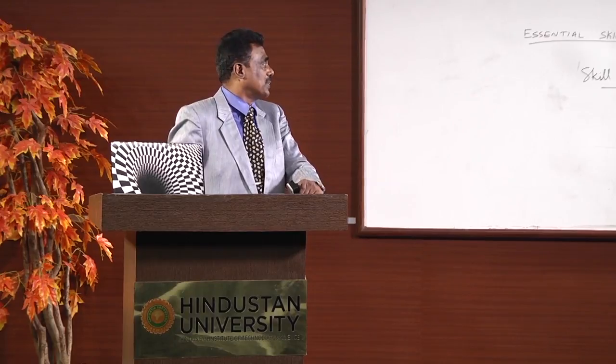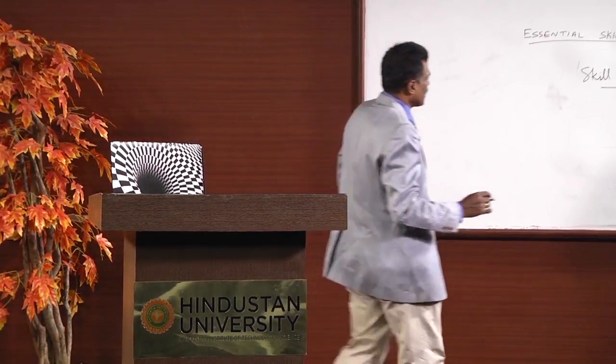The second skill for every engineer is skill on programming. Programming normally we mean only computer programming, but I want to say programming is a general term used for many applications in the engineering area or engineering field of applications. Right. So, the first one is computer programming skill, skill on computer programming.